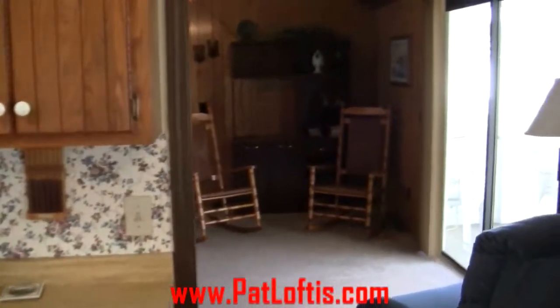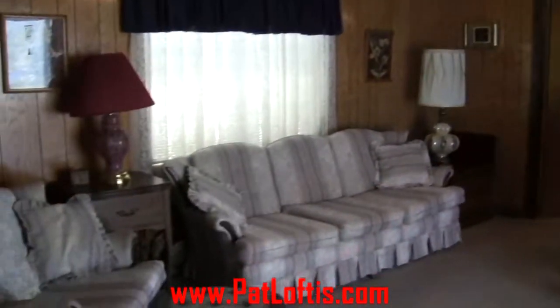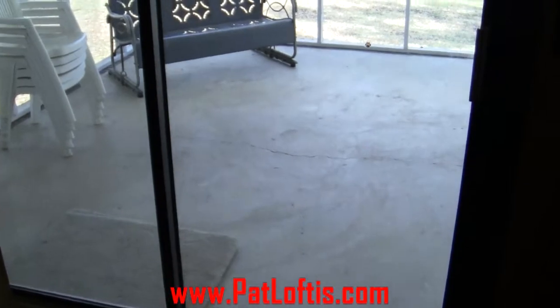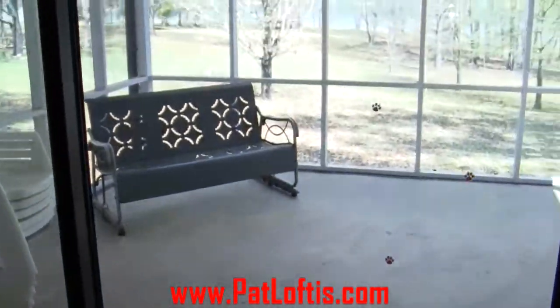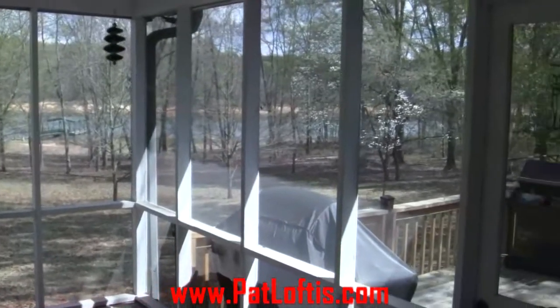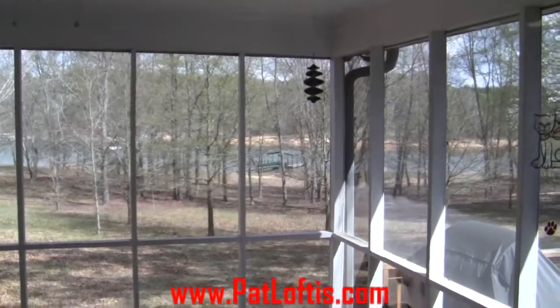And then we walk right into the living room. It's a large living room. It's got the vaulted ceiling. You get plenty of natural light through here. This also has a set of sliding glass doors, and that walks out to the screen porch. And the flooring here is concrete, as you can see. Perfect place to relax, look out over the water, watch the kids play. You can see your dock down through the trees there.